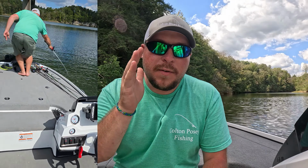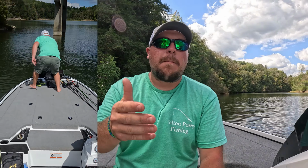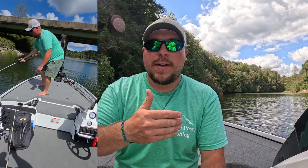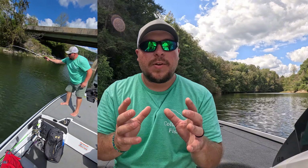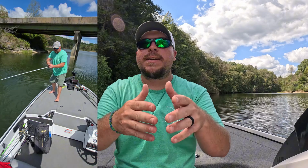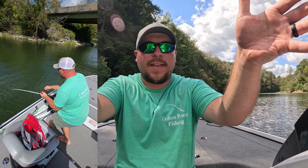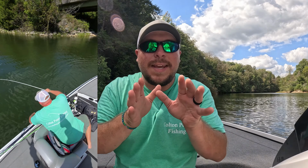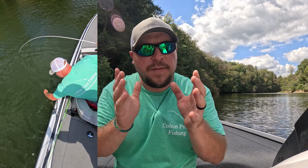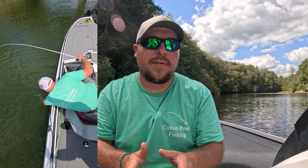Whenever you're fishing during the spring, during the fall, anytime there's a migration of fish from the main lake to creeks, or from creeks to the main lake, those pinch points, and what I'm talking about is like those bridges that go back into the creeks, little areas that narrow down that they have to go through to get somewhere. Those are pinch points. And fish will set up like crazy on those pinch points.